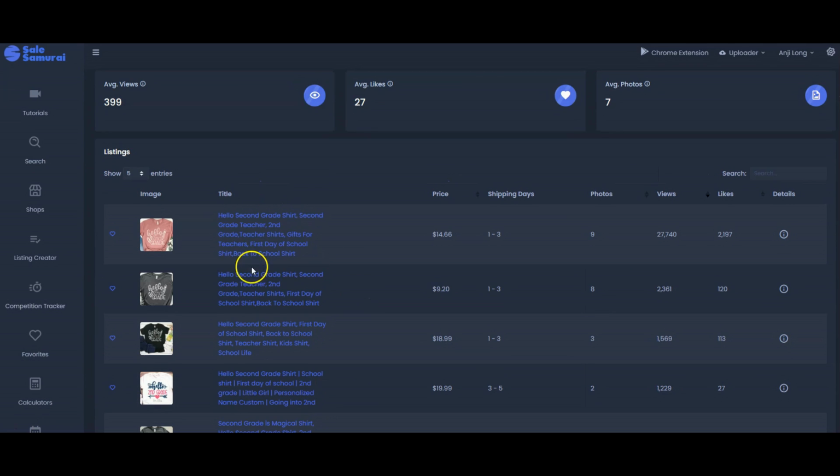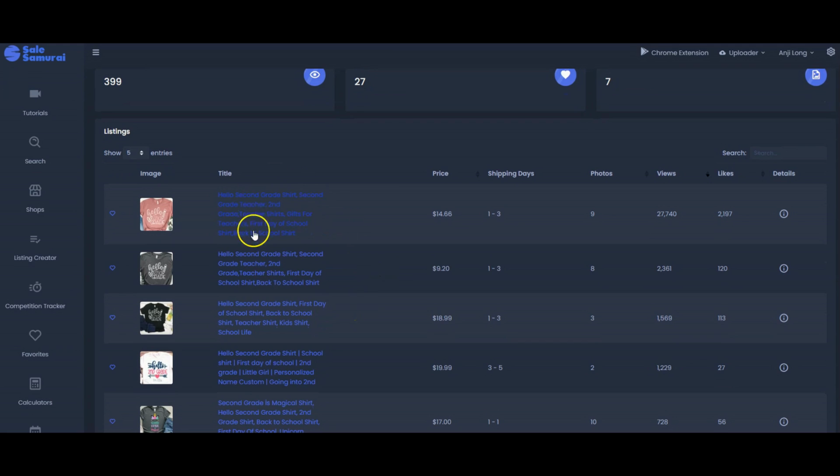So you can now go through all of the Hello second grade listings down here, and run all of their keywords through the basic search tool here on Sales Samurai to comprise your own title. You're going to make your own unique title and do it by lowest to highest competition. So the lowest competition keyword is going to be in the front and the highest is going to be at the end. And I get as many low competition keywords as I can in there.